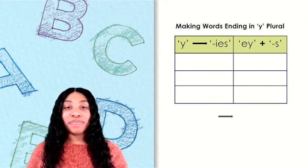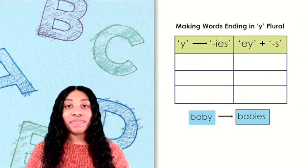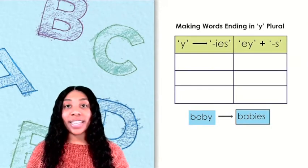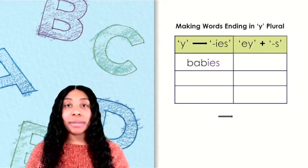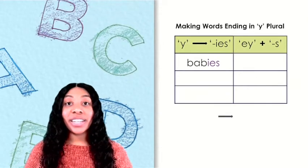Here we go. Our first word is babies. Does babies have the suffix S or IES? Babies has the suffix IES. Go ahead and write down the word babies. Here's our next word.